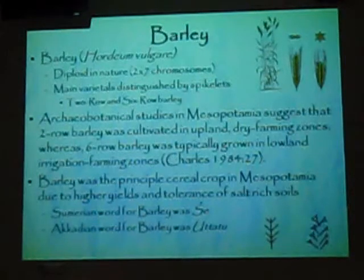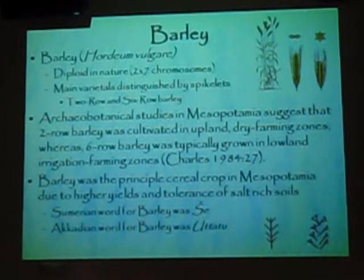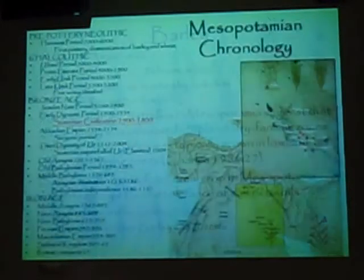Just morphologically slightly different. So archaeobotanicals again says that 2-row barley seems to be a kind of dry upland agricultural byproduct of this domesticated grain, whereas the 6-row is lowland. Also, it seems based on Sumerian, and we're going to talk a little about that, that this is the word for barley, and Utatu would then be Akkadian for barley.